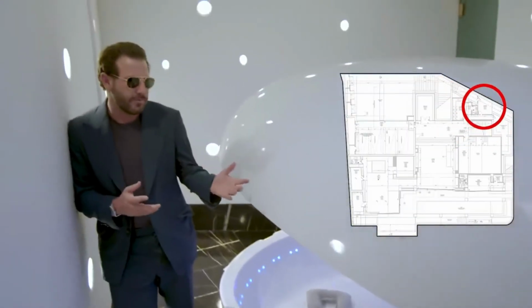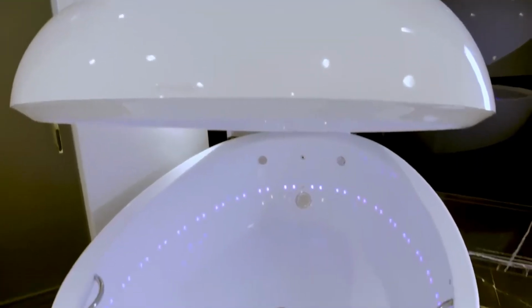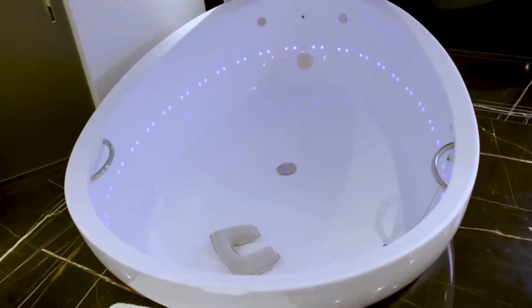This is a sensory deprivation tank. It has its own water system. Salt water, you shut the hood, you completely float in it, and it completely shuts off all stimuli.